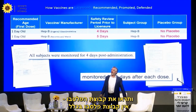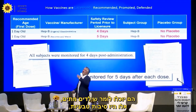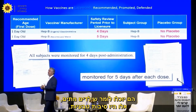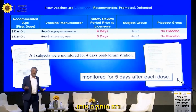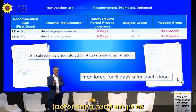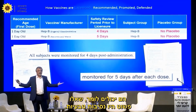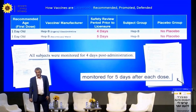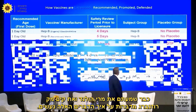No placebo group at all. So if there was a problem, someone did die, they can say, well, children die, it was natural causes, it was SIDS, sudden unexplained death, we just don't know, and they write it off. If you don't have a placebo group to say, but nobody died in your placebo group, then they can just say it's natural causes. You've already heard Mary Holland and Kim Mack-Rosenberg discuss how some of these things are done.